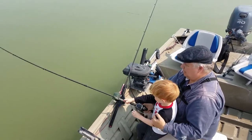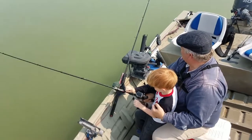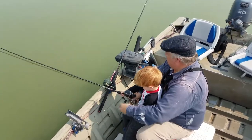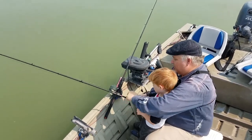Are you going to catch the biggest fish of the day, Gideon? That's what I always used to say, Gideon. Little guy catches the big fish, and the big guy catches the little fish. Okay, get ready. Get ready, Dad. Here, hold it right up there. Here, hold this.